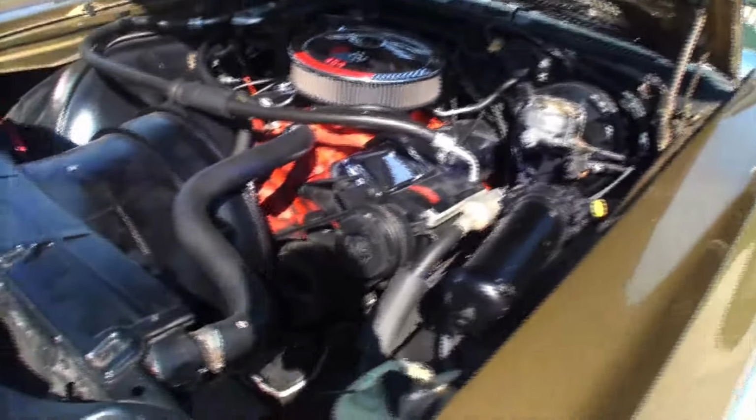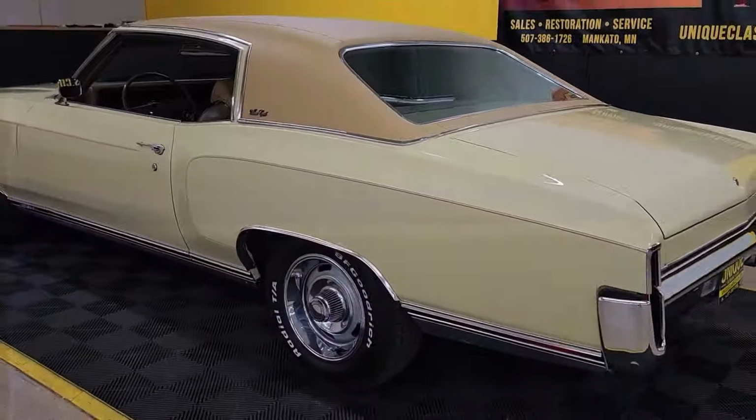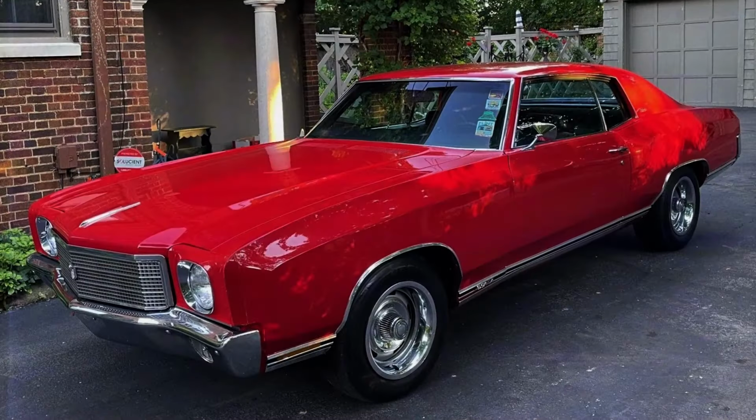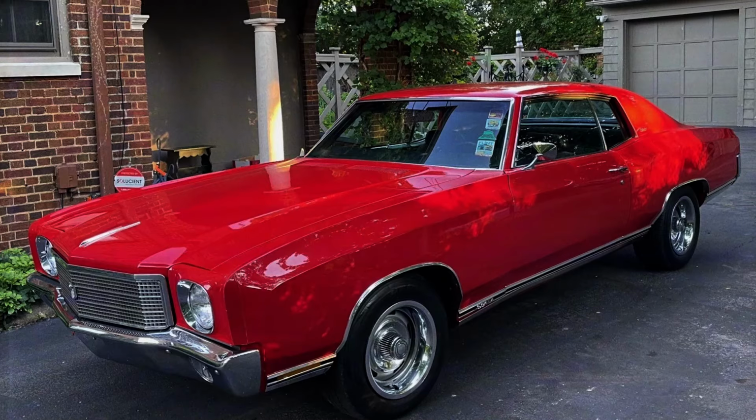Most came equipped with an automatic transmission, though some lucky drivers got 4-speed manual versions instead. Sadly, they didn't make many of them as only 3,823 total vehicles were made back in 1970.